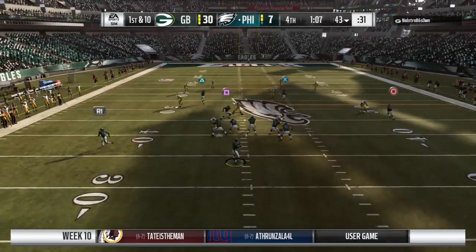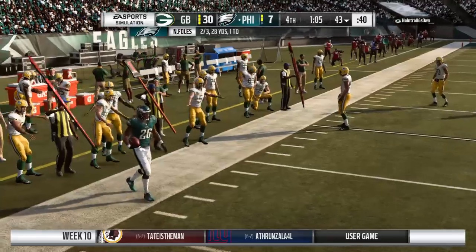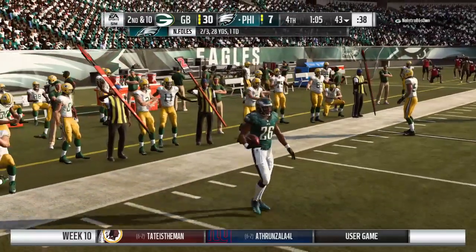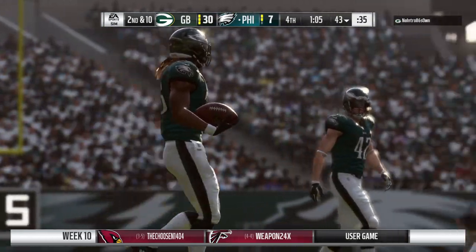Now Foles. And this one caught along the sideline, but they say already out of bounds. Now the throw didn't give him a chance to turn it upfield, and that brings up second down.